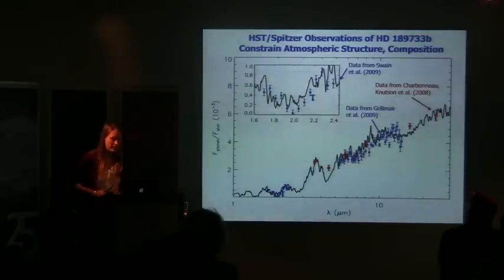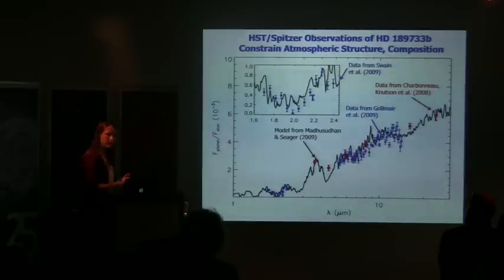If we take these data and we compare them to a model atmosphere for the planet, this model is now from Knutson and Seeger. There's a couple different things that Knutson and Seeger have done with this model. One is now they allow the composition to vary. So instead of assuming a composition, we fit for it from the spectrum. In this case, they only allow 4 things to vary. The biggest signatures in the infrared for these planets we would expect are probably water, methane, carbon monoxide, and carbon dioxide. So those are the 4 things that they allowed to vary in their model.